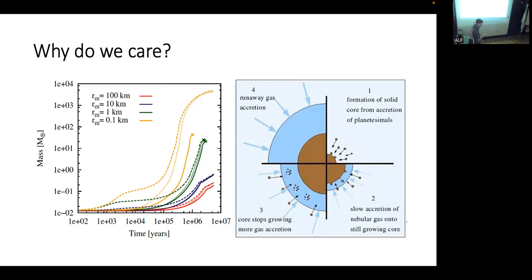Ignore the different dashed lines for the moment. That's a different way we calculate the random velocities, which are also very important, but that's a bit out of scope for the moment. So you can see that depending on the size, we end up with very different types of planets that vary by basically 5 orders of magnitude in final mass. And so this is basically due to the accretion timescales that have to be different before we can accrete the gas in a runaway form.